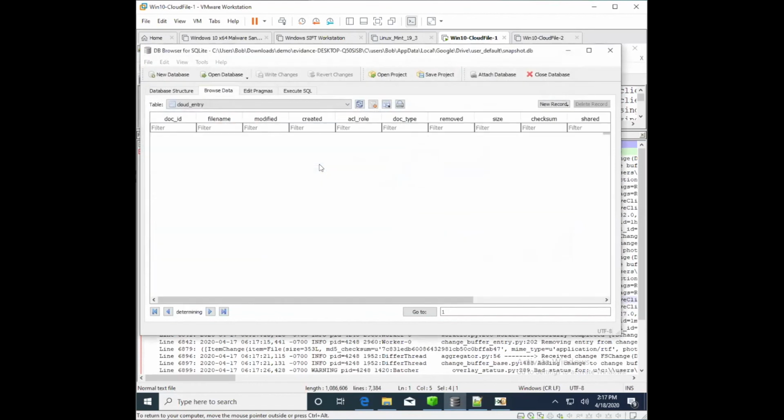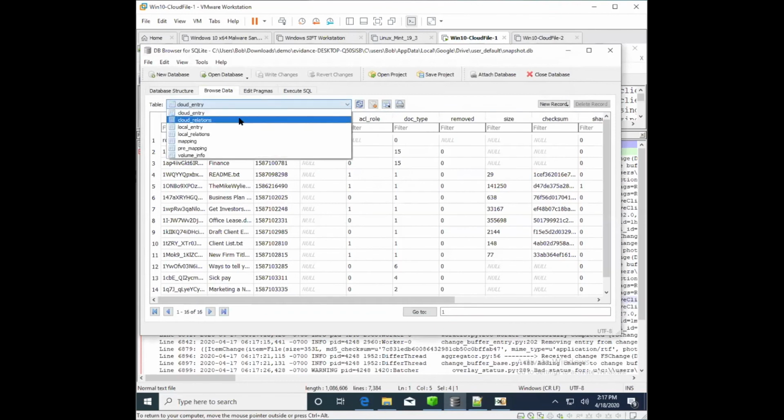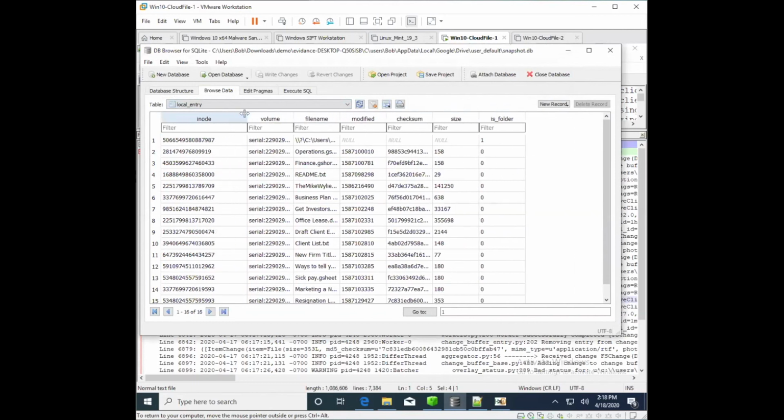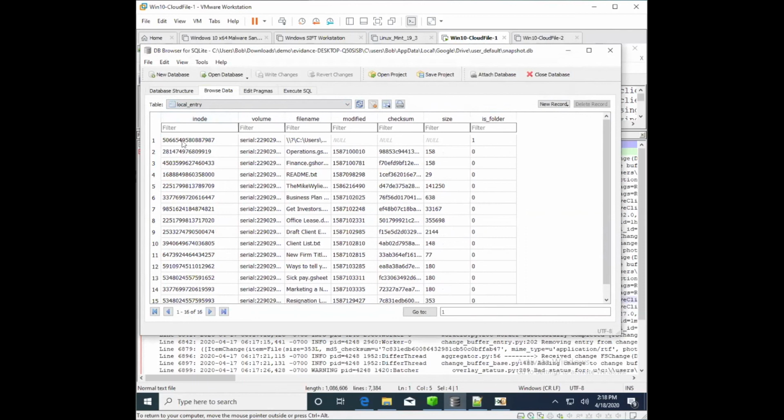Snapshot DB, and then we've got a lot of different tables here. So the one I want you to take a look at is local entry. And the one thing I did want to point out here is that inode, if I could say it right, this is kind of like a global unique identifier. And so this is what you're going to need to do for the rest of the lab, is find your file names here. So for example, if we were looking at the README, you'd want to document this inode.